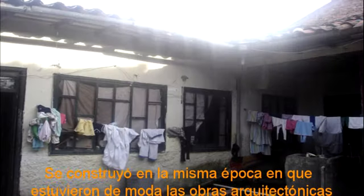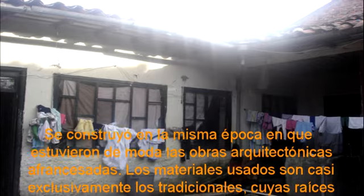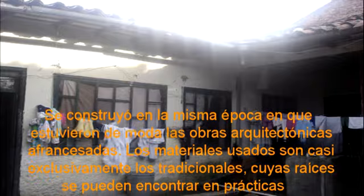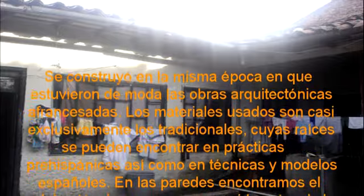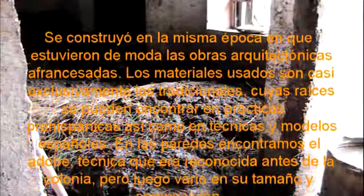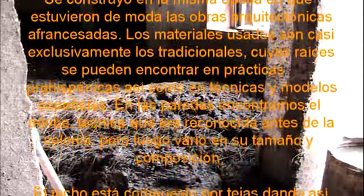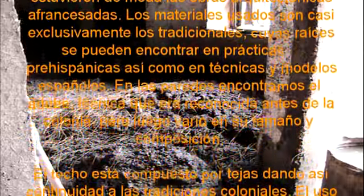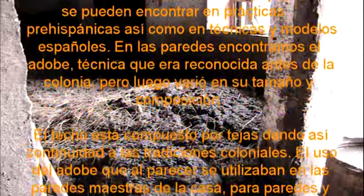The house was built in the same era that had French-influenced architectural works. The materials used are almost exclusively traditional, whose roots can be found in pre-Hispanic practices, techniques, and Spanish models. Adobe, a technique developed before the colony existed, was used in the walls, though a bit different than the original technique in size and composition. Up until the 20th century, the construction of Casa Sucre followed colonial traditions.